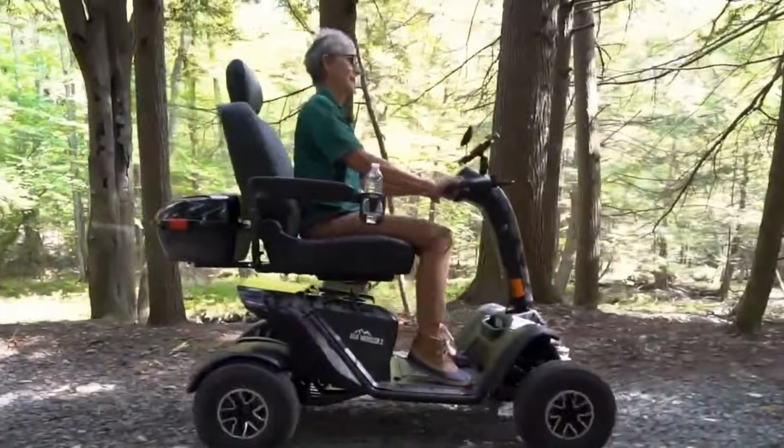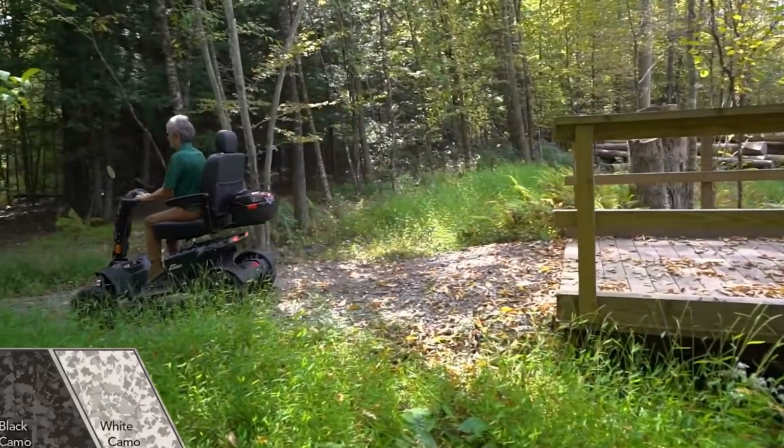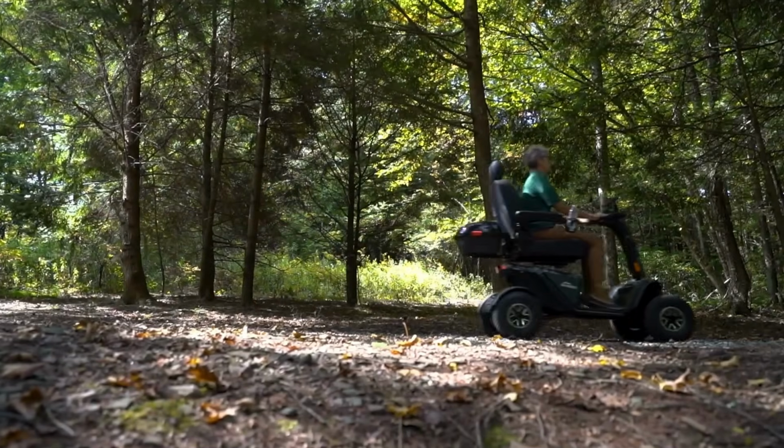2 rear drive motors and a solid suspension system keep you stable and in control, no matter what's under your wheels. Big pneumatic tires grip the surface, so you always feel confident.